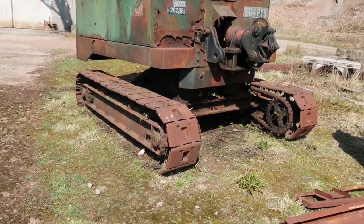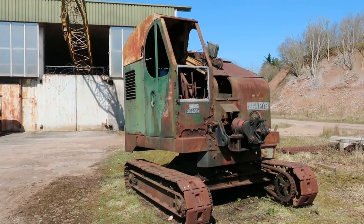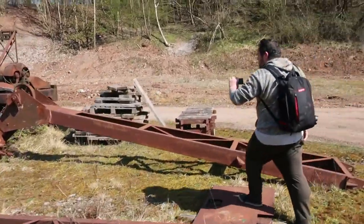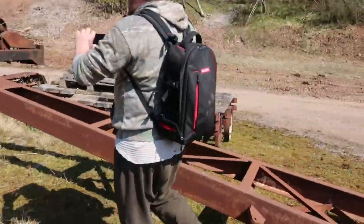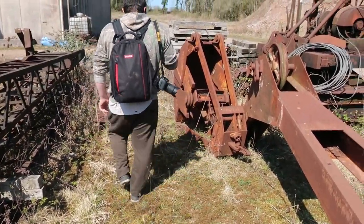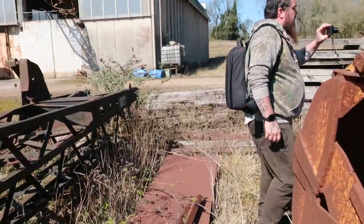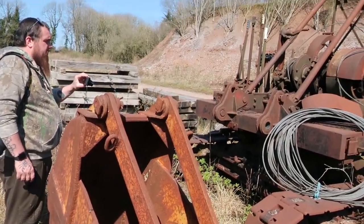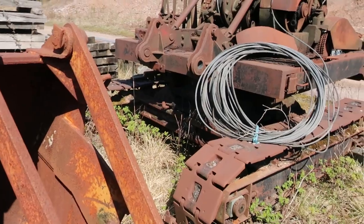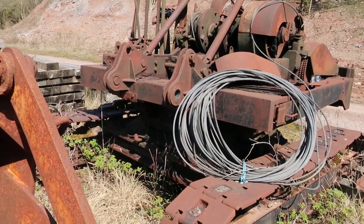I'm going to step back. I'm going to get a picture anyway, over here, guys. Look at that. Crane arm. It's to scoop up material, because it's a quarry, isn't it? Again, same on tracks, it's got the wiring for all of this to move on tracks. And then this one probably would have been pulled by something, I'd imagine. Yeah, I can imagine so.